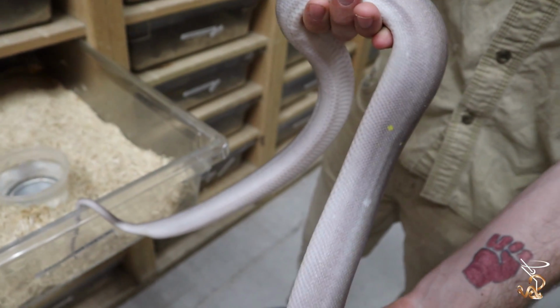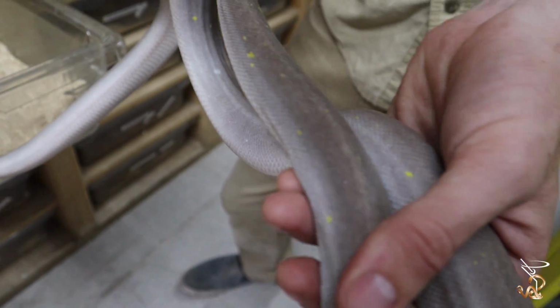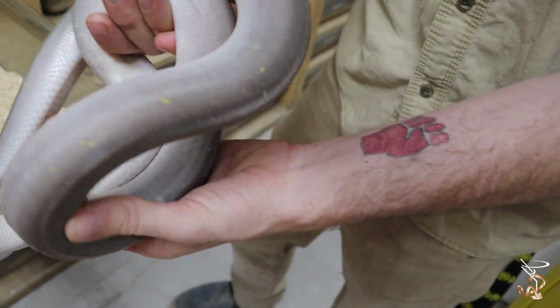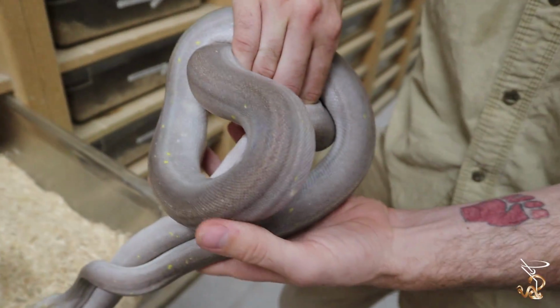I don't know if the camera's picking up the blues, but when you add the titanium to the Super Motley, it throws off these really stunning gunmetal grays and blues, which is one of the reasons we love these guys so much. And a couple of real small yellow flecking throughout. It's got like yellow spots basically.